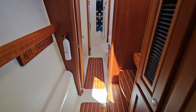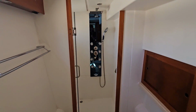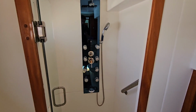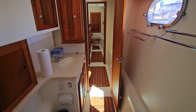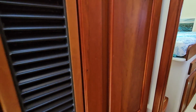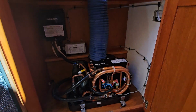Now we're in the starboard hull. As we head aft, we have the head, a very large head. And then look at this shower. This is a walk-in shower, multiple shower heads, very big space. You can walk in and completely turn around. I'm 6'4", and there's 5-6 inches above my head. So there's plenty of clearance in this boat. Height is not an issue. Some storage down below here. Nice easy access to our Dometic air conditioning system. Very easy to get to.